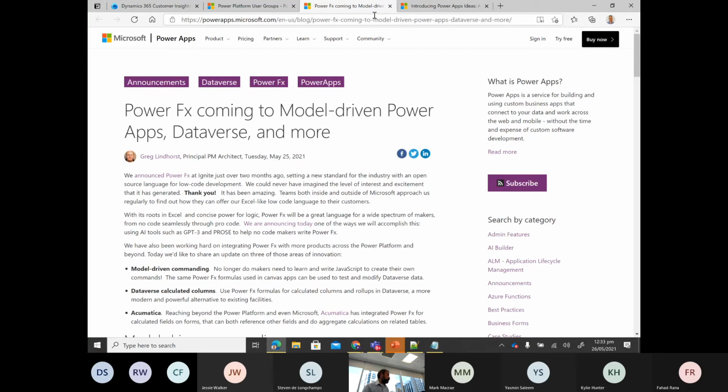JavaScript will still be there. For those of us that are pro dev or senior dev, I don't know what they call them now, who like JavaScript, it may sometimes be more efficient to use than PowerFX. So both of them will coexist, but it's good to see that introduction in there.